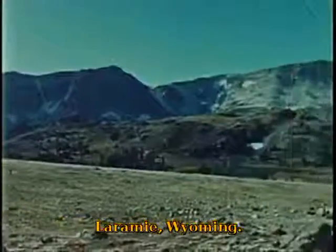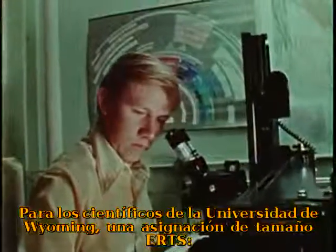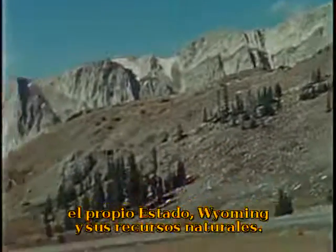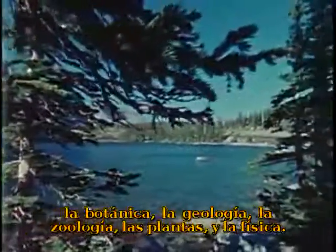Laramie, Wyoming. For scientists at the University of Wyoming, an Earth-size assignment. The state itself, Wyoming and its natural resources. The Wyoming project is multidisciplinary and includes such areas as botany, geology, zoology, plant science, and physics.